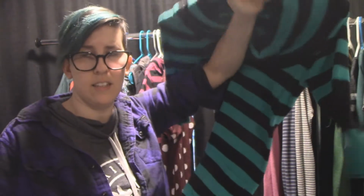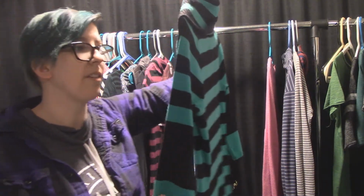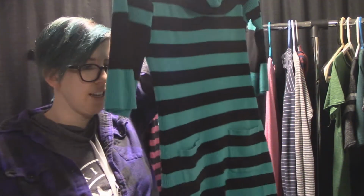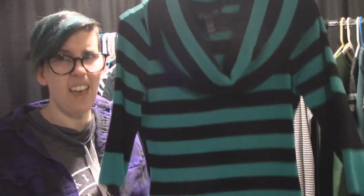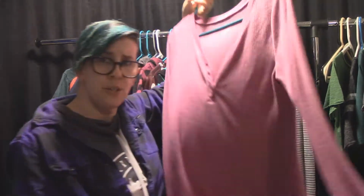This is the type of thing that I have to wear when it's really cold out and no other time. It isn't long sleeve and it's not sweater material, but it's like heavy, heavy knit. This is my favorite style of top. I'm gonna keep it. I do wear it a bunch on cold, cold days. Surprisingly, I do wear this a bunch.